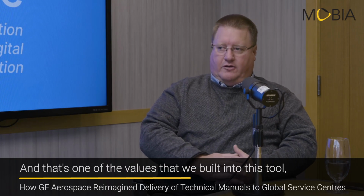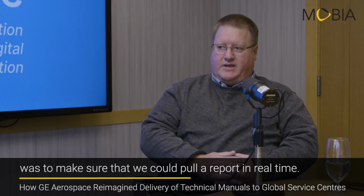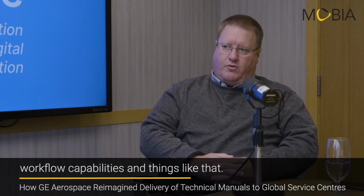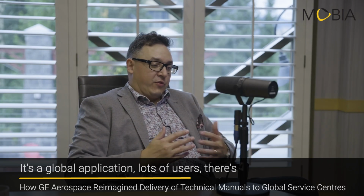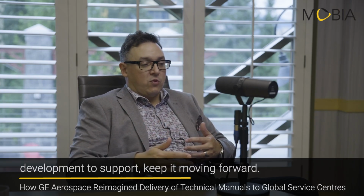And that's one of the values that we built into this tool, right, was to make sure that we could pull a report in real time. We can audit at any point, any revision history that we've captured, utilizing the workflow capabilities. So it's a big play. So you're tackling a lot with your application. It's a global application, lots of users, there's infrastructure to support, there's application development to support, to keep it moving forward.